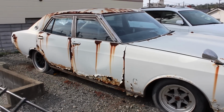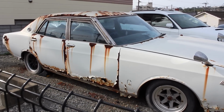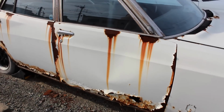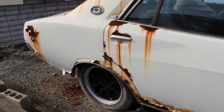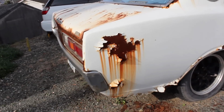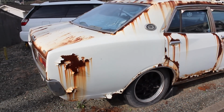Now, but before we get there, that rust, unbelievable. Now, how does it get so bad? In Japan, I don't know. Any car that gets left outside just tends to deteriorate pretty badly. And I do hear stories of the poor quality of iron used back in the day, so that could be a factor as well. But certainly, in Japan, cars rust.